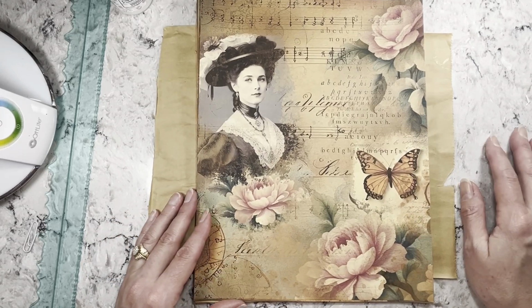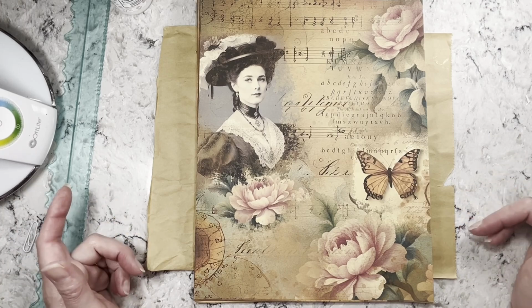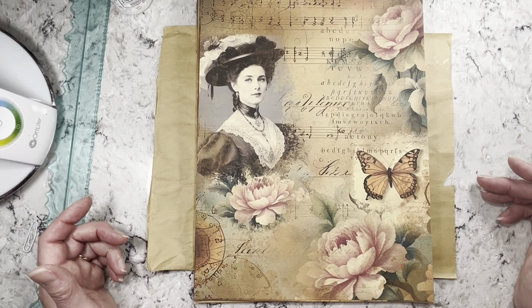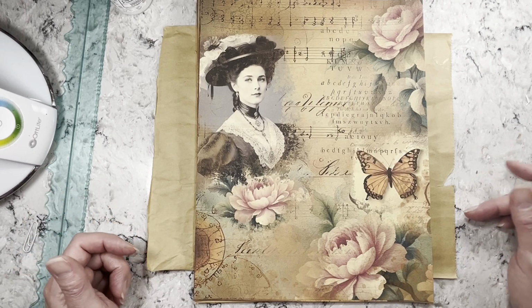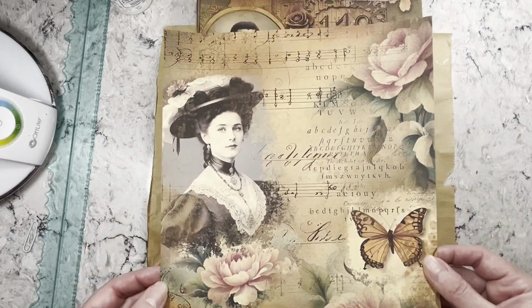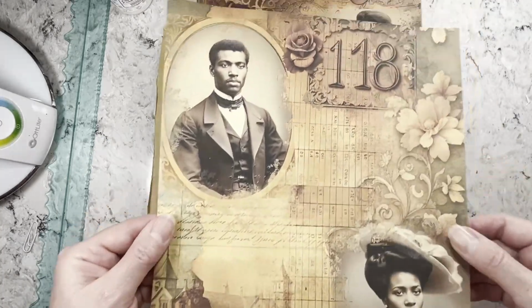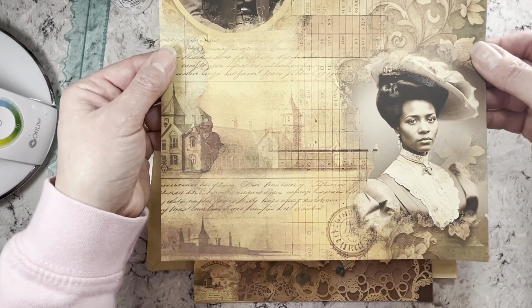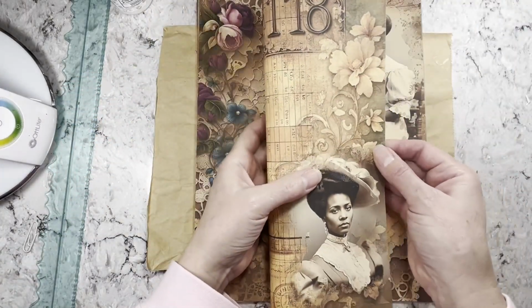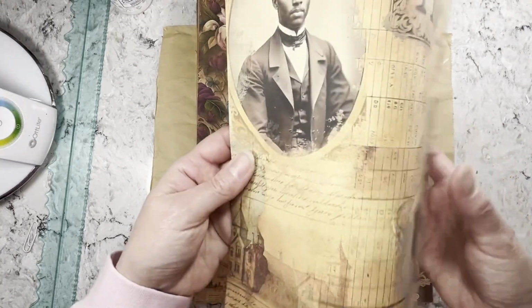It's 21 pages. The idea of it is obviously grungy old wallpaper, vintage Victorian era photographs and things like that. Without further ado, I will show you each page so that if you are interested, you can purchase it and know what you're getting, because on Etsy you only get to see 10 pages. Lots of different images, and I think it'll be really pretty as a ledger style journal.